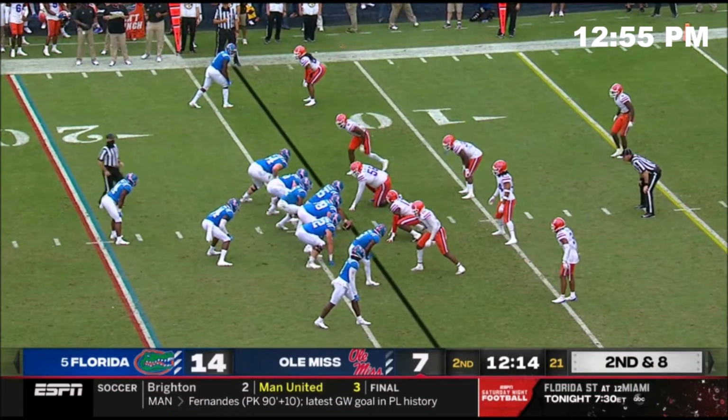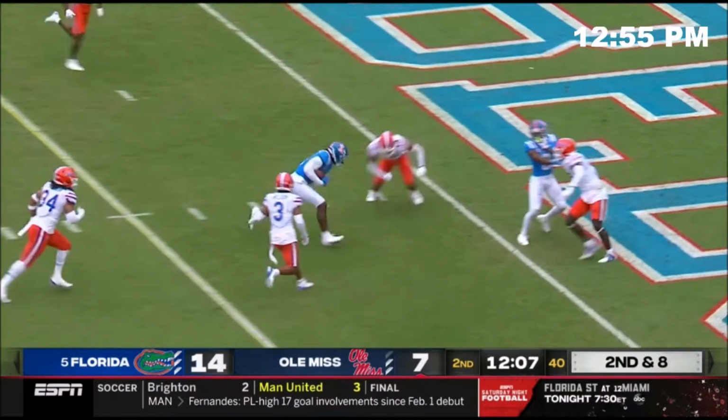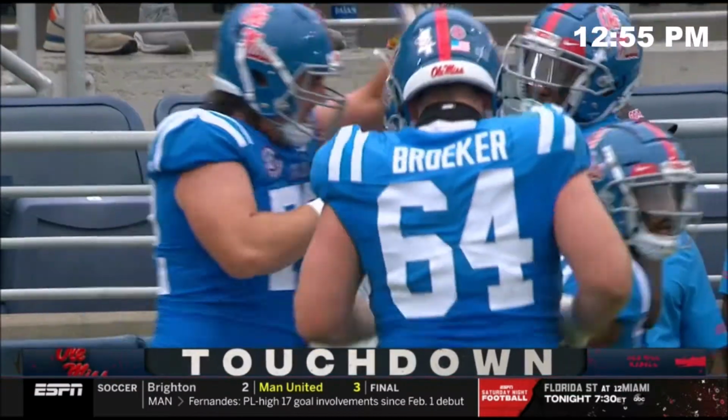Good decision there by Matt Corral. Their would-be starting center opted out because of COVID concerns. Corral. Into the end zone is Drummond. What a first half he has had.